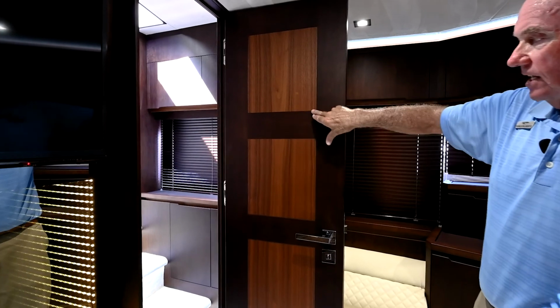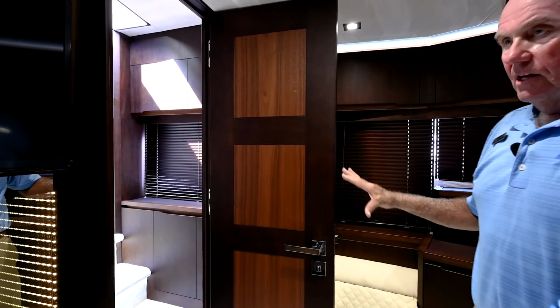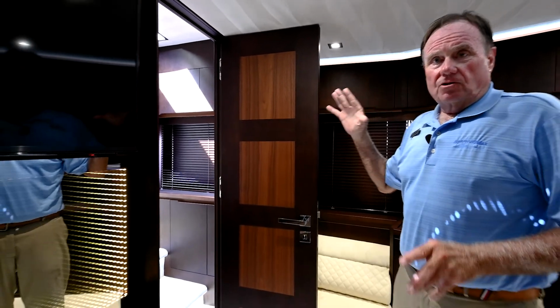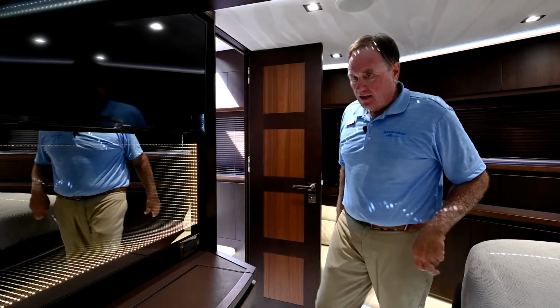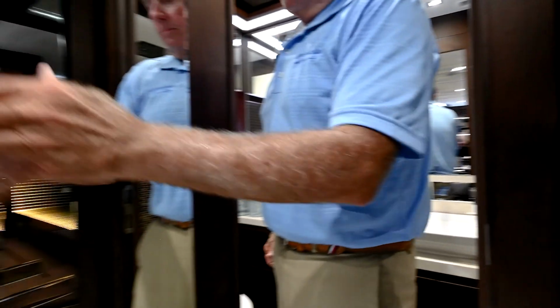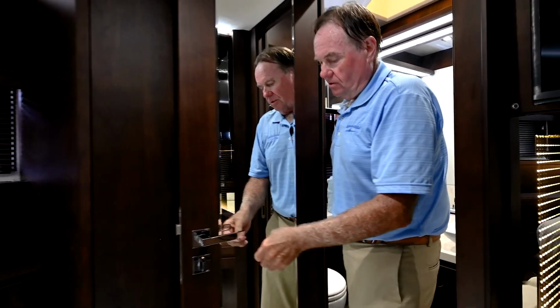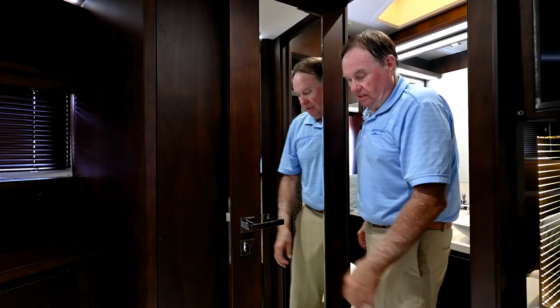You notice how this is an insert. So they build this door, drop these panels in, build all that. The other is their cabinetry. They build all the cabinetry, take it out, do the finish on it, and then put it back in the boat. And it's just like on this head, as you feel this door, it's a nice solid door. It's not a plywood door or something that's kind of flimsy. The mirror is recessed in, lots of great detail.